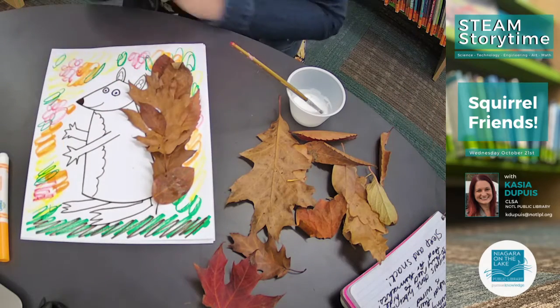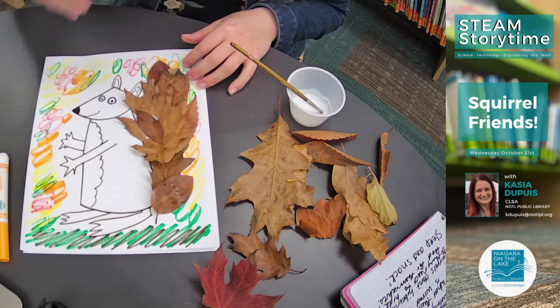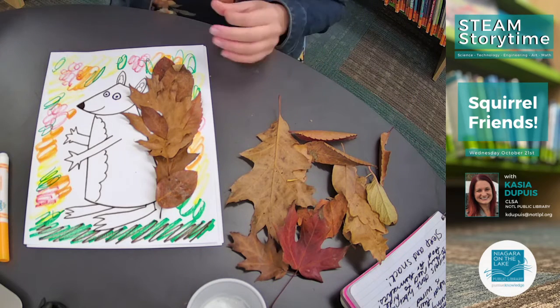Okay, so there is my squirrel collage where we made his tail out of leaves. What do you guys think? I love it. It's a perfect way to use some fall creativity at this time.